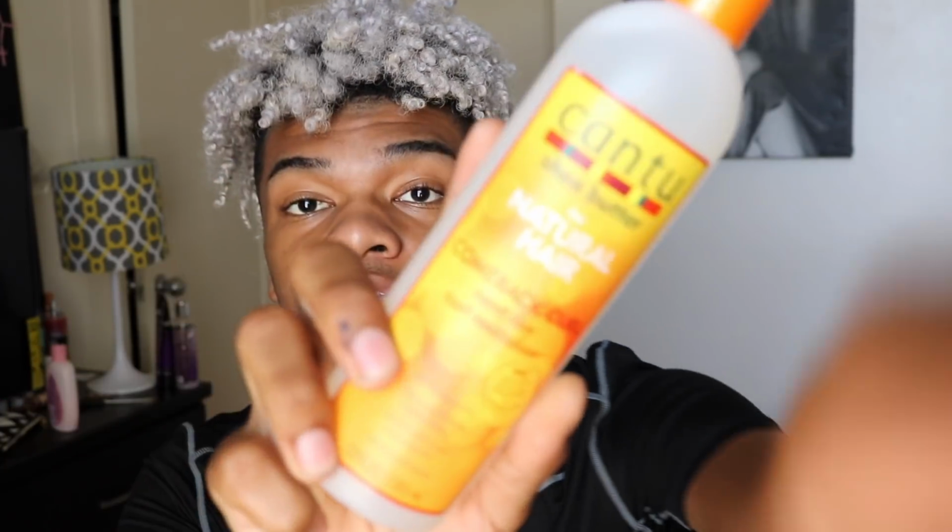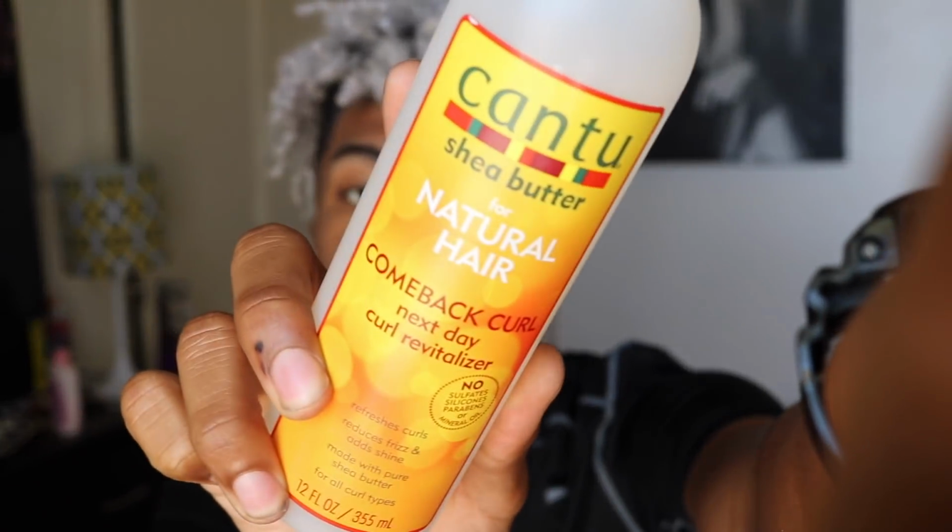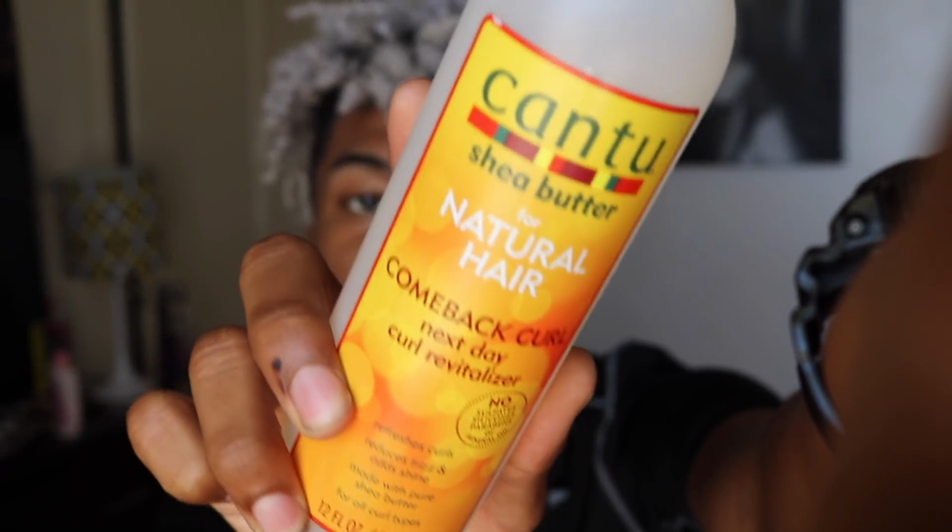When it comes to hair care, I'm really into not only conditioners but sprays also. So I got this comeback curl spray right here. I don't know if you guys can see it too clear. I feel like sprays help keep that sheenful, healthy, moisturized look. It helps prolong it is what I'll say. So if you have this spray that's basically claiming it's going to keep them curls together throughout the day, I'm all up for it.